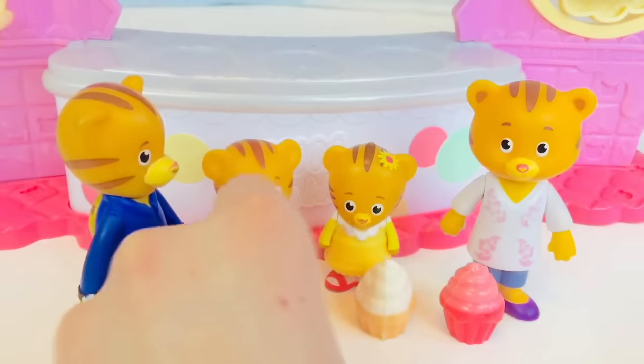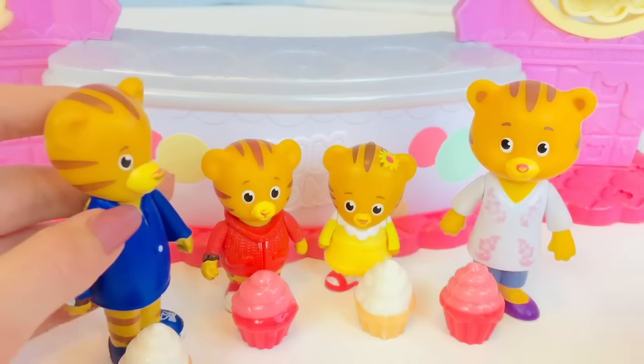These are delicious. They certainly are. Best cupcakes I ever had.